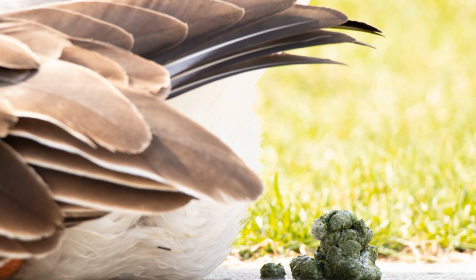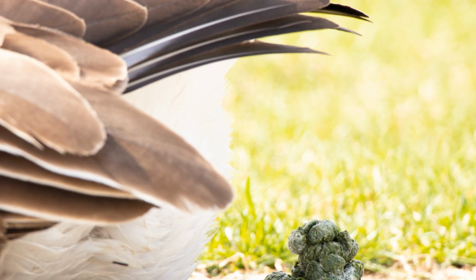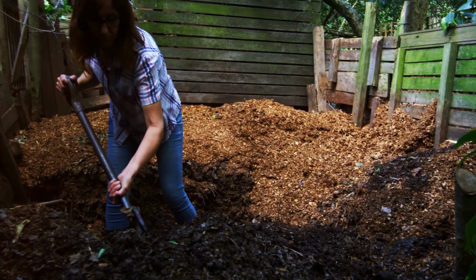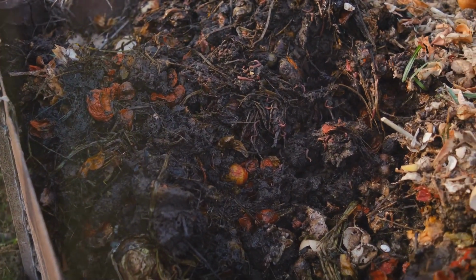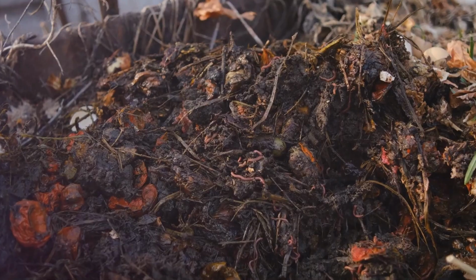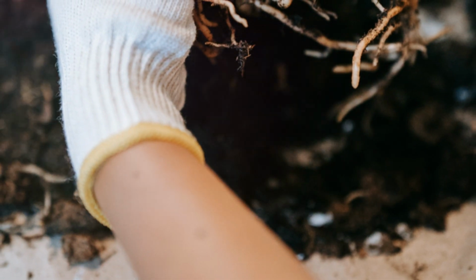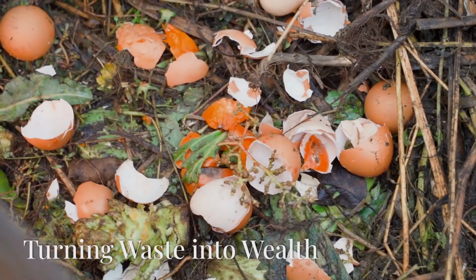Chicken manure, being the hottest, requires a longer aging period compared to duck or goose manure. A good rule of thumb is to allow at least 6 months to a year for chicken manure to compost properly. Various composting methods can speed up or slow down this process. Hot composting can significantly reduce the aging time, while cold composting might take longer but requires less active management. Maintaining the right balance of temperature and moisture ensures efficient composting and a nutrient-rich end product.